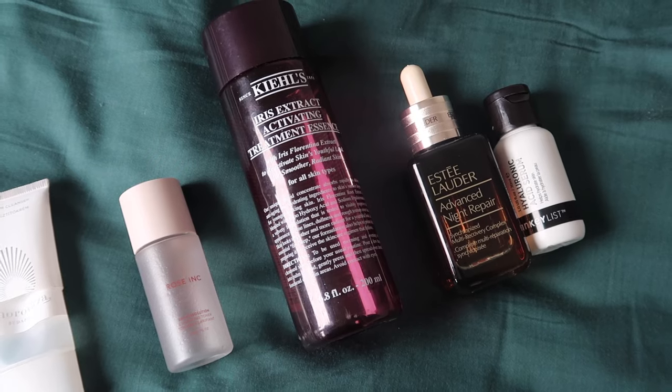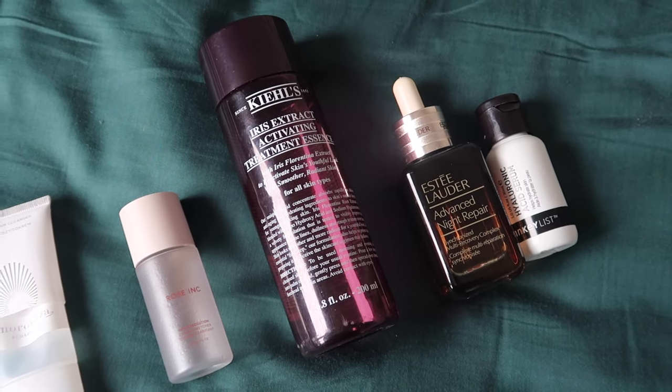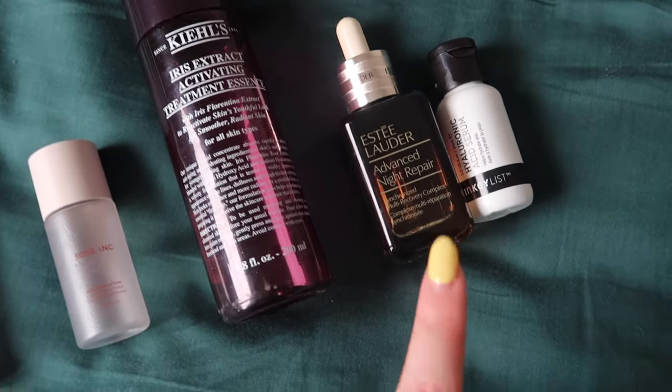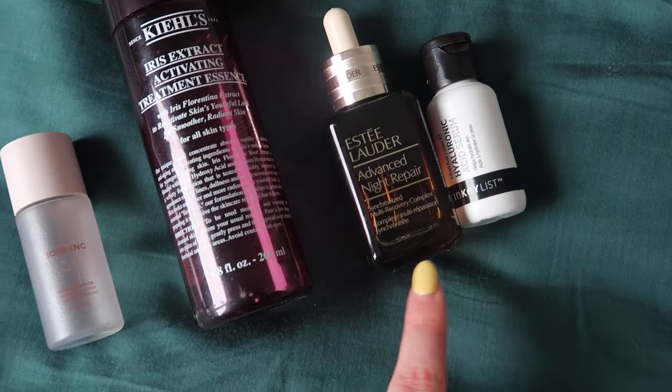I haven't directly repurchased it because, as you will see when I do my inventory update for the 6-month mark, I actually got a really good value for money set when I was replacing my Advanced Night Repair, which I did just replace exactly with the same thing.